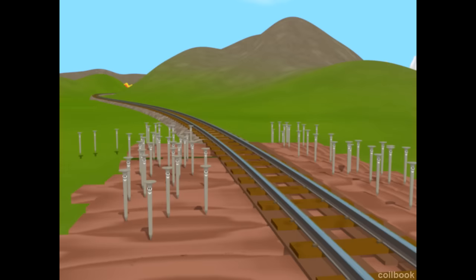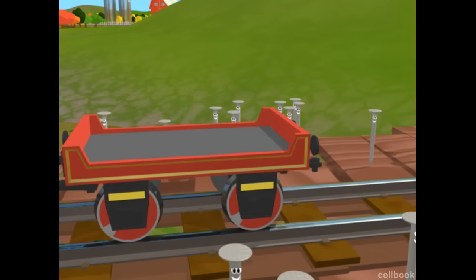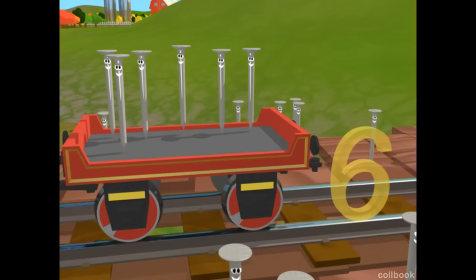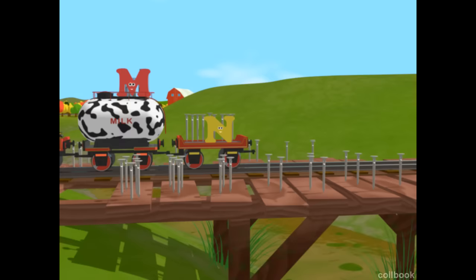We can only fit 9 nails. The rest will have to wait for the next train. Can you help us count 9 nails? 1, 2, 3, 4, 5, 6, 7, 8, 9. N is for the number 9. Nice job. Let's go find the letter O.